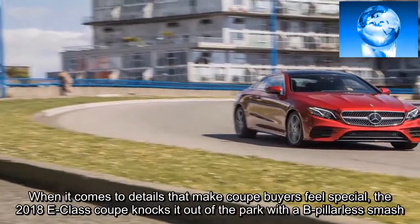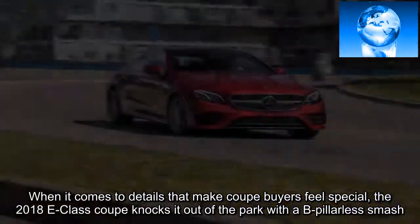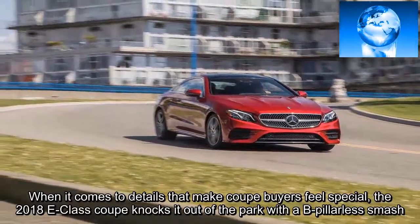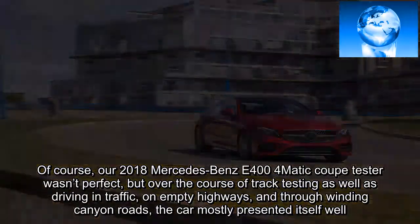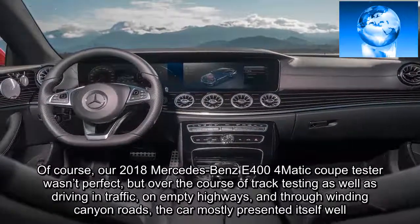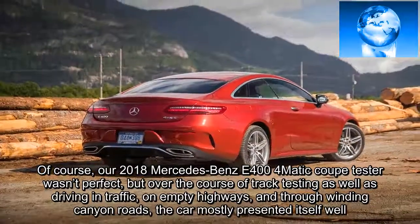When it comes to details that make coupe buyers feel special, the 2018 E-Class Coupe knocks it out of the park with a B-pillarless smash. Of course, our 2018 Mercedes-Benz E400 4Matic Coupe tester wasn't perfect, but over the course of track testing as well as driving in traffic, on empty highways, and through winding canyon roads, the car mostly presented itself well.